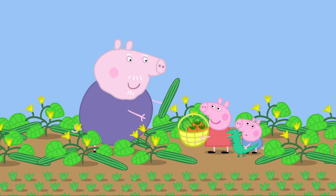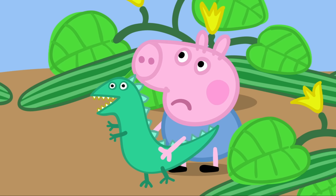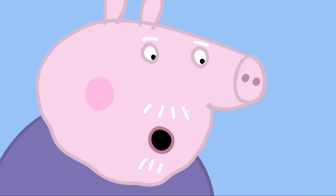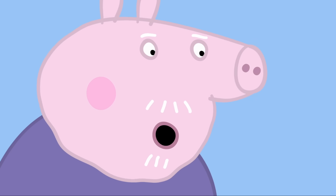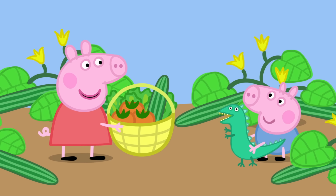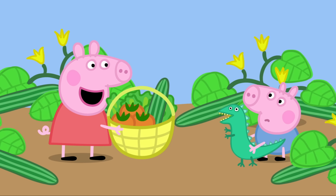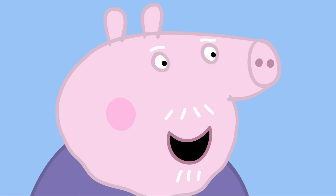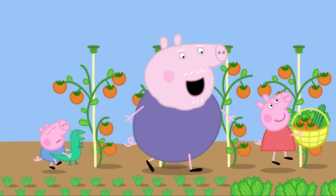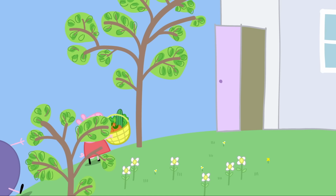Do you like cucumber? Yuck. George does not like cucumbers, and he does not like lettuce, and he does not like tomatoes. Well, George, what vegetable do you like? Chocolate cake. Silly George. Chocolate cake isn't a vegetable. Maybe George will like the vegetables when they're made into a lovely salad.